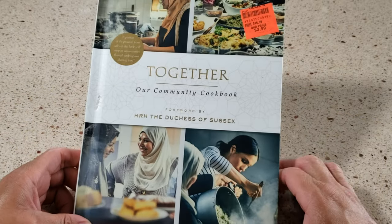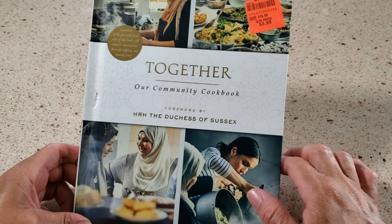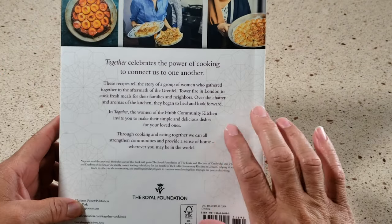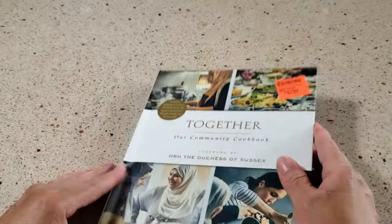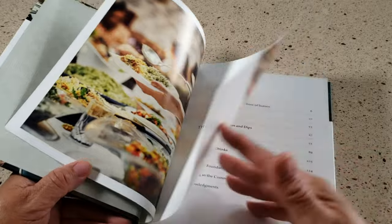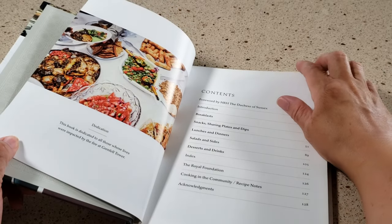So this is Together, our community cookbook, and this benefits the Hub Community Kitchen. So I thought this was kind of interesting. When I looked at this, it has quite a few interesting recipes.